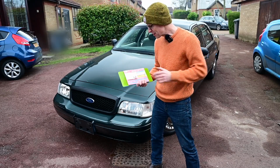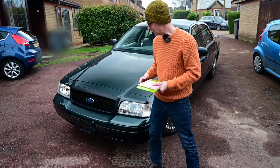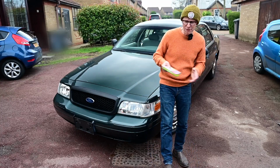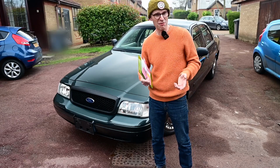I have got three things. I've got a V5 and I've got number plates, which means I can finally take this car out for a drive after about 4.5 months of owning the thing. If you have been following the story, I bought this car back in September. That was in Ohio via eBay.